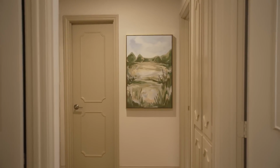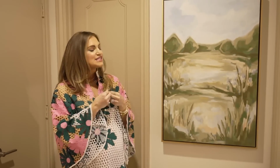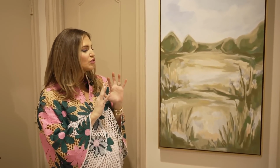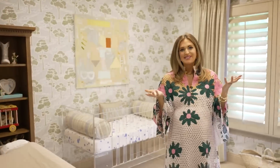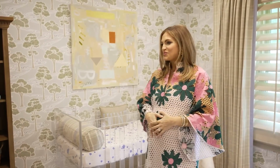And on our way to the nursery, you will see this piece of art from Elizabeth McLaurin. She is one of our best family friends. She married my best childhood friend, and she does beautiful Texas Plains art. This is our baby boy's nursery. He is due in about 6 weeks.